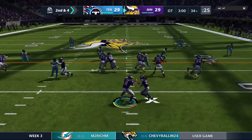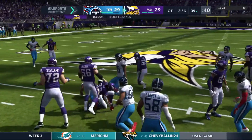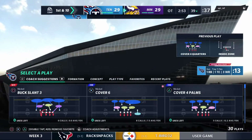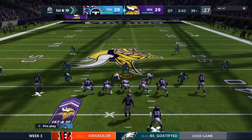Yeah, part 1 is done, now part 2. On 2nd down, it's Cook, and he'll get it out near the 40 to the 39. A gain of 5, good enough for the 1st down. And it's pretty evident when you watch how Minnesota plays, just how important Dalvin Cook is to their offense.